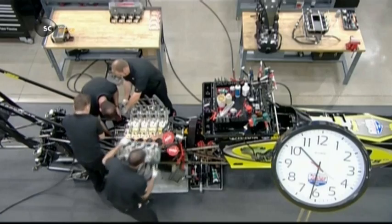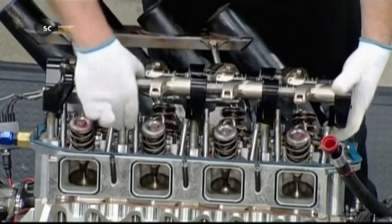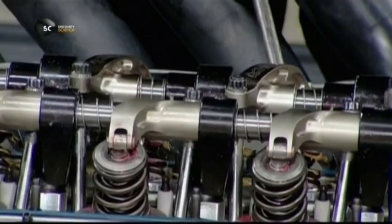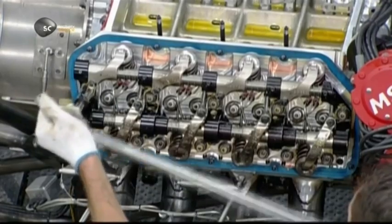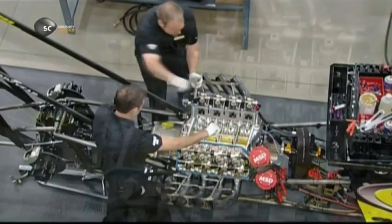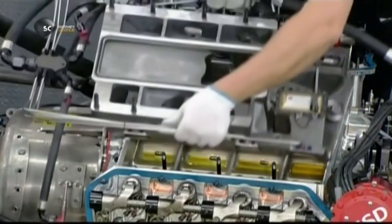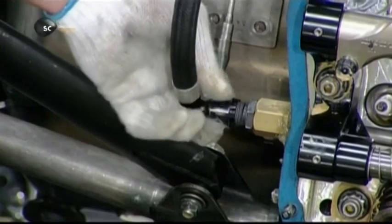Between every run, the Dragster engine will be completely rebuilt. The rebuild should take just 22 minutes, so the team at the factory is on the clock to prove it can be done. The technician tightens the cylinder heads to the engine block. He installs the fuel distribution system and connects the hoses to the cylinder heads.